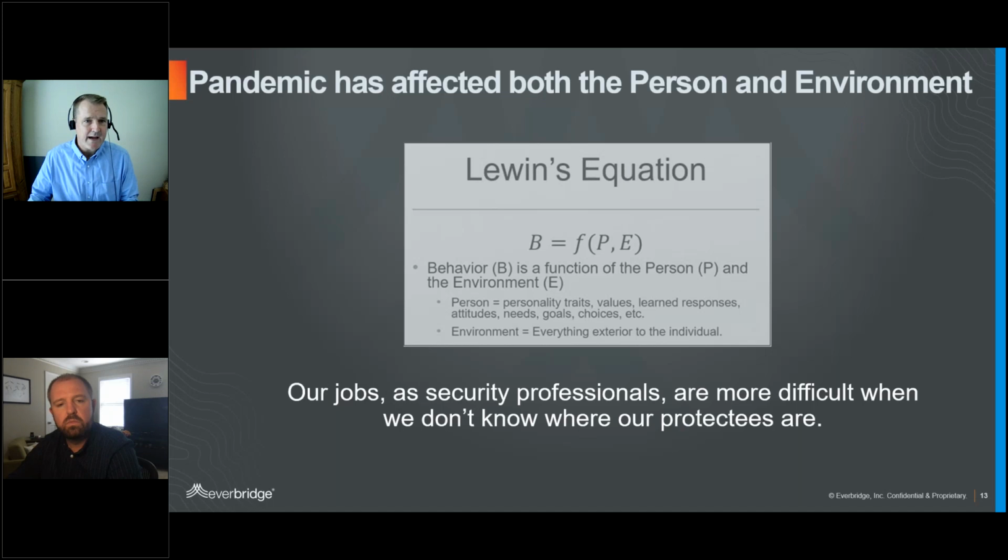So shifting back over to part one of the series again, Steve talked a lot about Lewin's equation, and you can go back into that and he'll give you all the detail on that and you can find information. But how this affects our response, and even prior to the actual incident, how this affects people's behavior. And I do want to highlight what we're seeing and what Steve talked about. You know, this is, of course, a real challenge as we get into the hybrid work environment. It really is a lot more difficult when we don't know where people are that we're responsible for protecting.